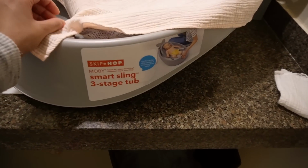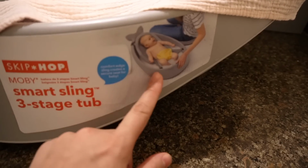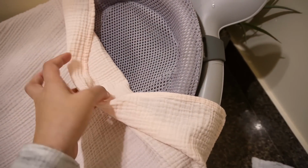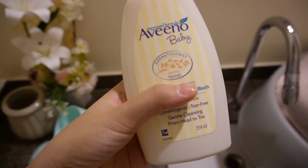They have it in their baby section, and this is the bathtub we use. Again, I got this as a baby shower gift. You get it on Amazon as well. We put a swaddle at the bottom, and we put a swaddle on top of her, and we bathe her. Okay, so these are the shower gels we're using. This is the Aveeno Baby.